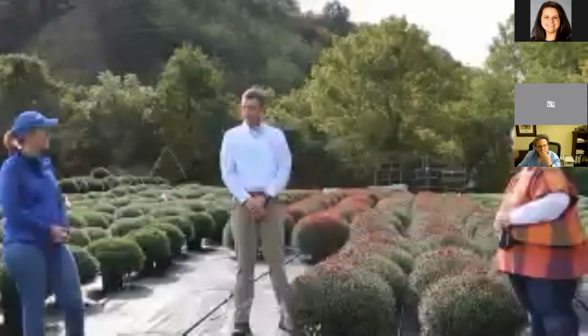So a typical site selection would be a nice flat area, so that your mums are growing upward, straight, not one-sided. However, in some situations, you do have to select a sloping hillside, and that can be fine as well, as you can see here. When it comes to that site, a well-drained area is most preferable, so that the plants are not sitting in pools of water after a heavy rainfall or after an irrigation event.